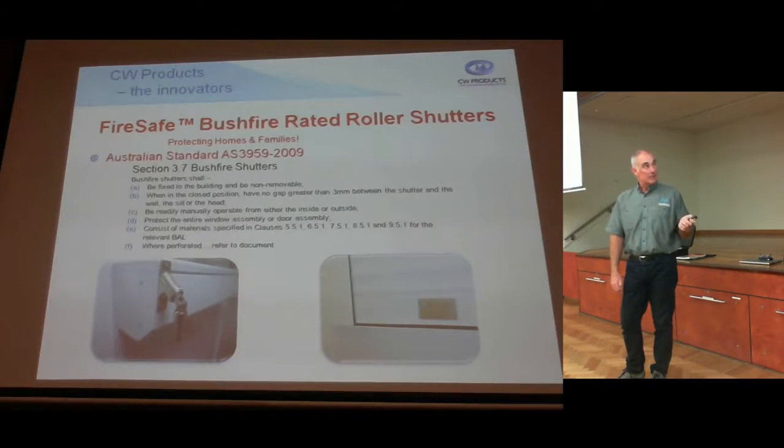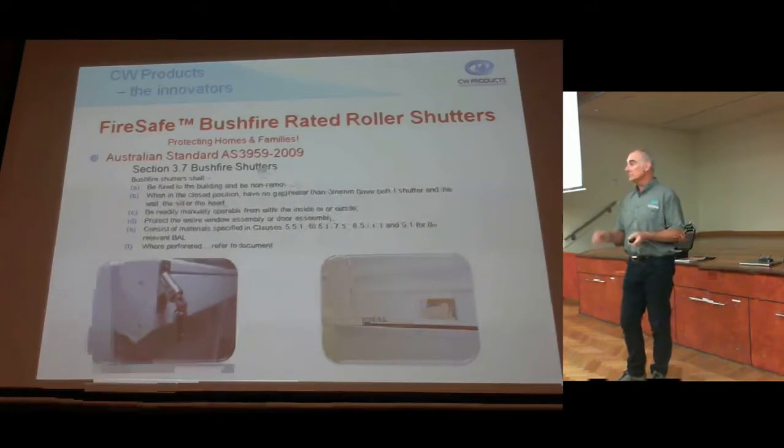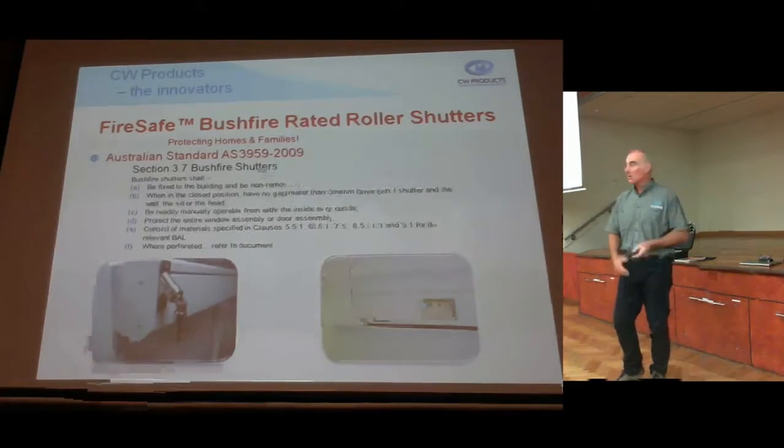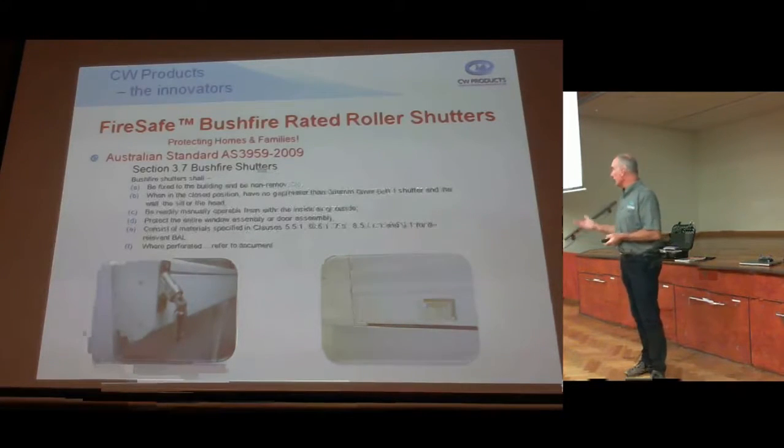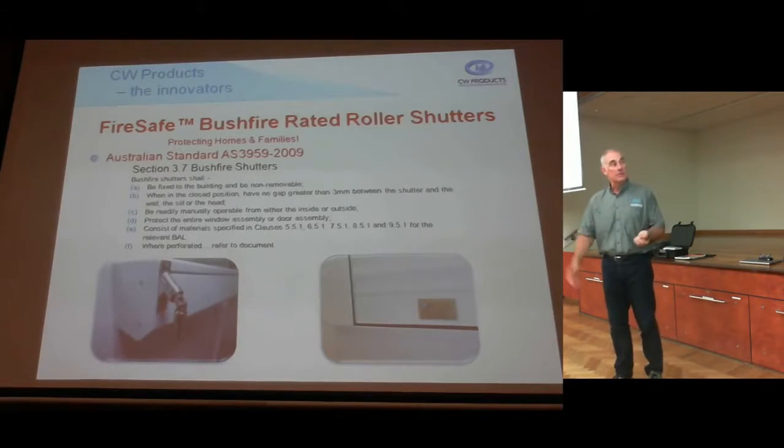Doing that and building to that specification, we will then provide you with a certification plate, which is put on the bottom bar, as you can see there, which actually shows the homeowner that it's actually been done and been done properly, not by somebody else, and so it's made all our relevant componentry.